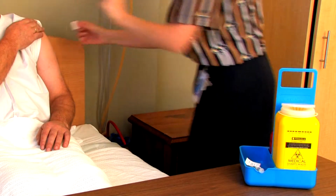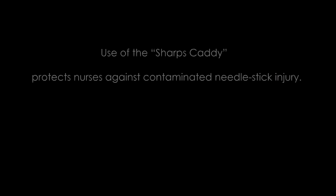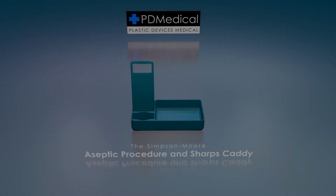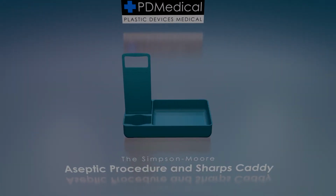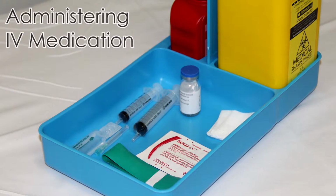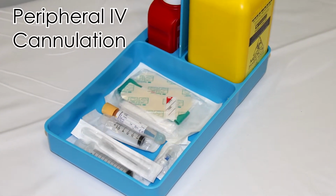The compact Sharps Caddy can be used for a variety of procedures, including intravenous antibiotics, subcutaneous injections, and intramuscular injections. As well as the Sharps Caddy, PD Medical has released a larger tray caddy, the AT Sharps Caddy, for aseptic procedures that require additional space for ancillary products. The AT Sharps Caddy, with the larger tray, is ideally suited for aseptic procedures like peripheral IV cannulation, blood collection, administering IV medication, and intramuscular and subcutaneous injections.